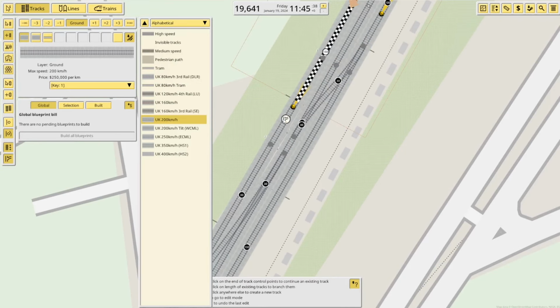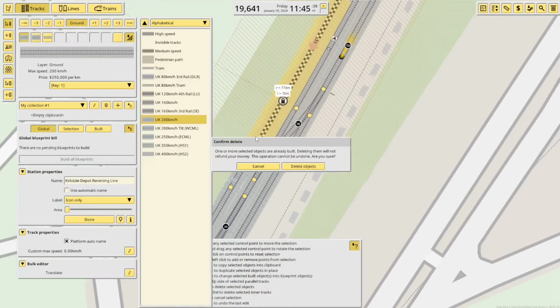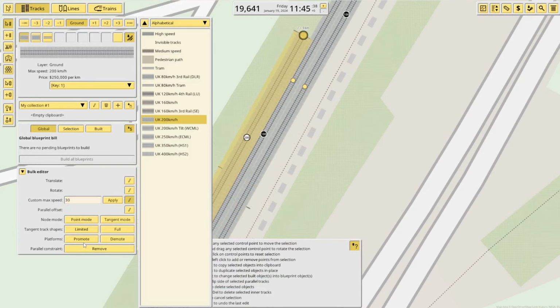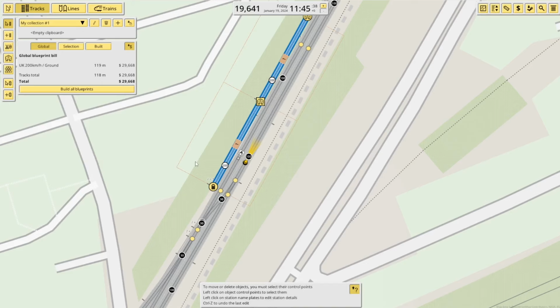No, hang on. I need to put in the junction from there into this, so actually, that needs to change. Delete objects. No, delete that object, delete. What you do is demote this and promote it again, and then promote again, there we go. So you have to retype it in, but it's fine. So Kirkdale Depot reversing line, icon only, like that, done.